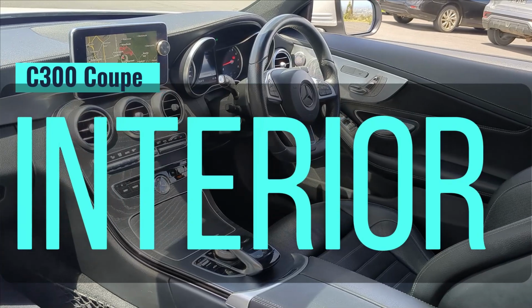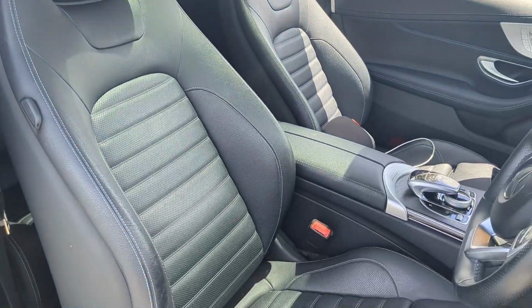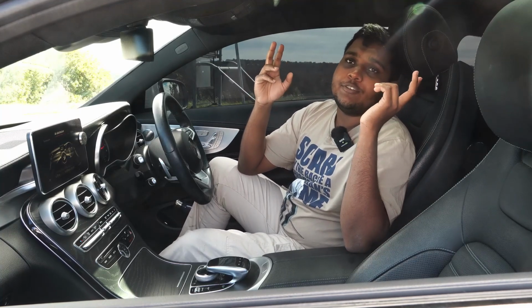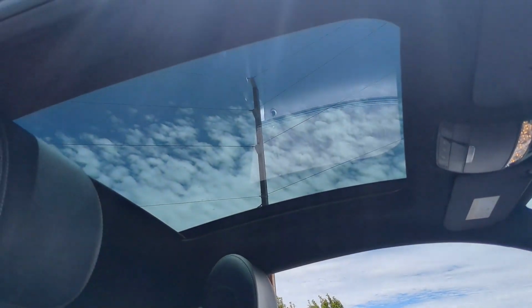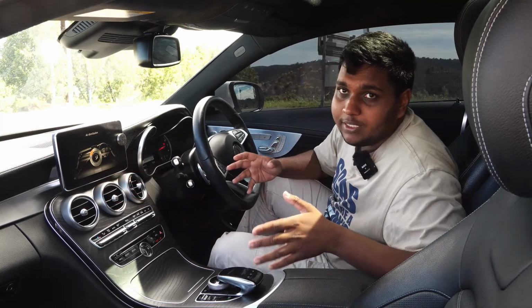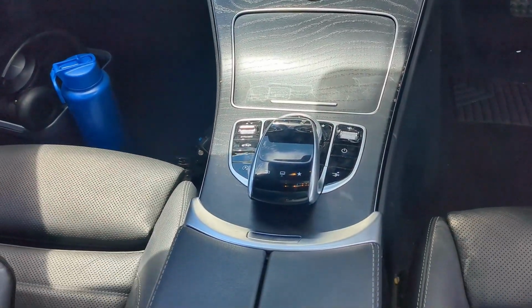Now let's talk about the interior. The seats are designed as sporty seats, but it's still luxurious, and they are electronically adjustable and heated as well. And one of the main things that I love about this vehicle is its panoramic sunroof, which gives enough daylight during a hot summer day. For a vehicle which is built in 2016, the infotainment system is not touchscreen, so they could have done a better job. And the controls are all over here, and not at the ideal spot.